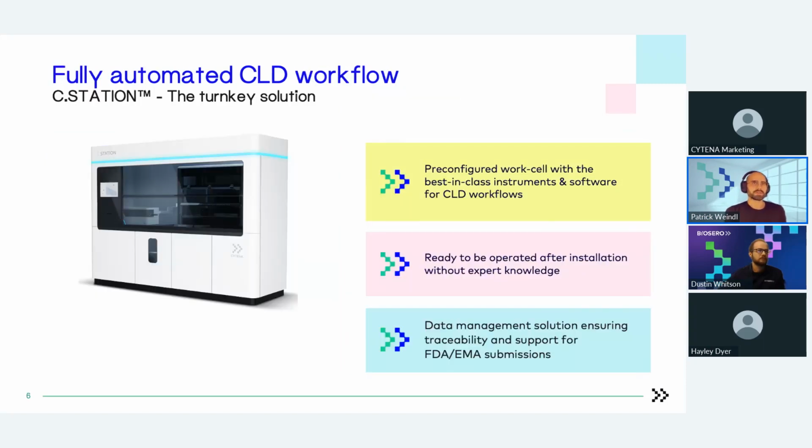Our answer to all these challenges is the C.STATION, which, as I already mentioned, fully automates a CLD workflow and is meant to be a turnkey solution. So the whole work cell is pre-configured with best-in-class instruments in different fields, incubators, liquid handling, and also software, where Green Button Go from BioSero comes in. And this enables us, as I said, not only automating cloning or other individual work steps of the cell line development workflow, but the whole workflow.